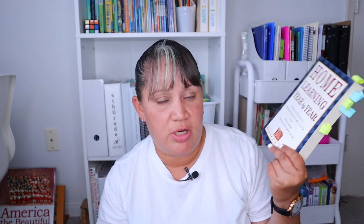As well, I use this book, which is Home Learning Year by Year. There's a new edition, but I am using the old one. This just gives you, grade by grade, what your kid should know or should be doing at that grade. I just use this as a reference. I look depending on which stage he's at.